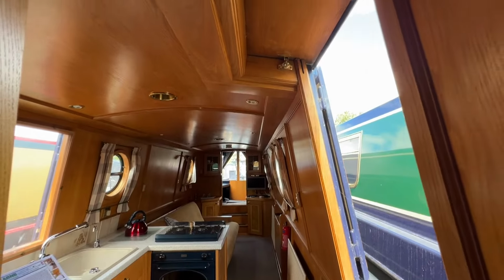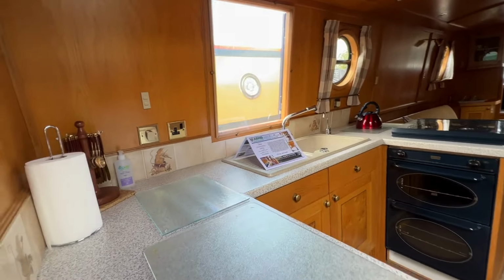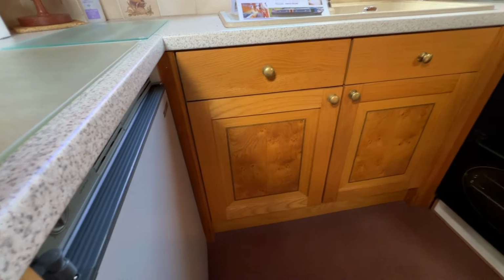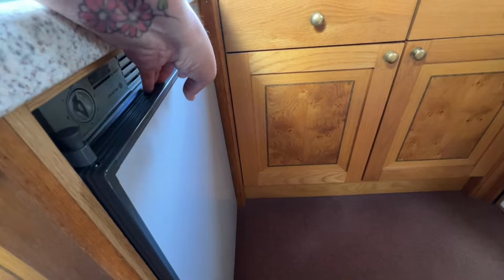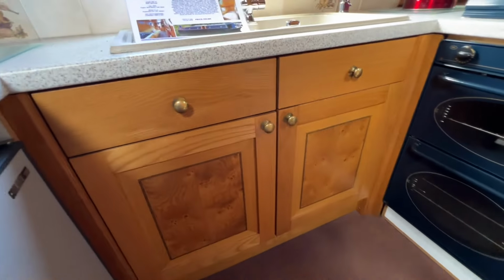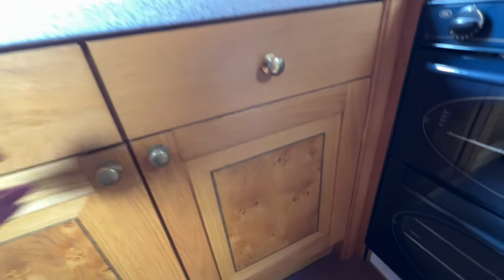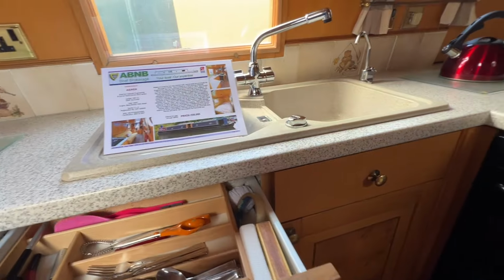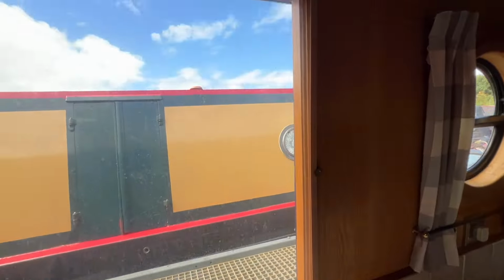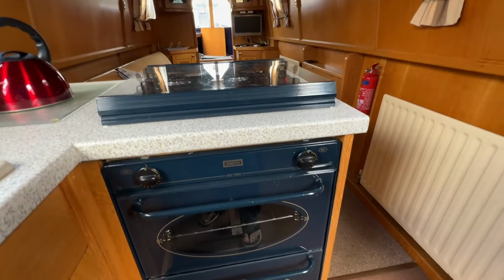Set of side doors with a hatch over, and another set of side doors above the sink. Into the galley. You can see those lovely cupboard fronts there. There's some really nice detail throughout this boat with the woodwork. Both of the side doors have acrylic inserts.